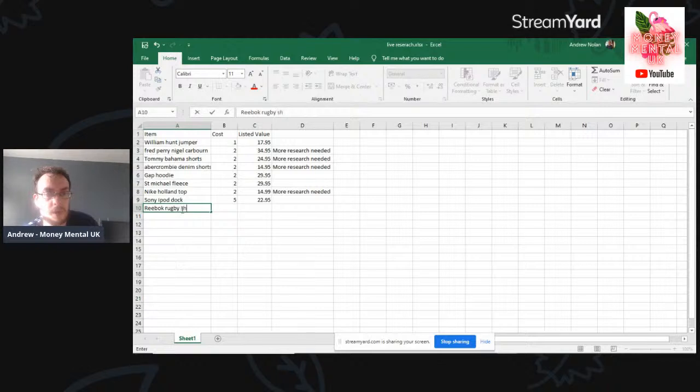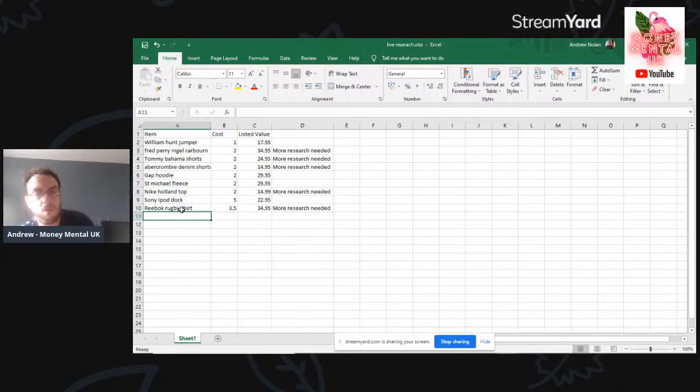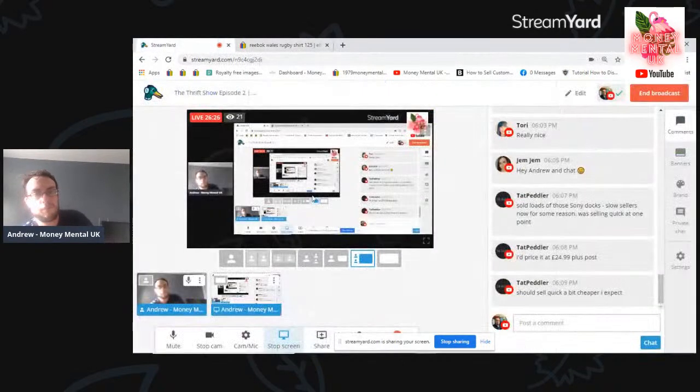Reebok rugby shirt, £3.50, £34.95, but that is more research needed. Boom, cooking with gas.